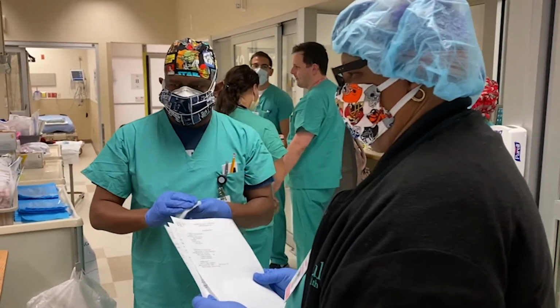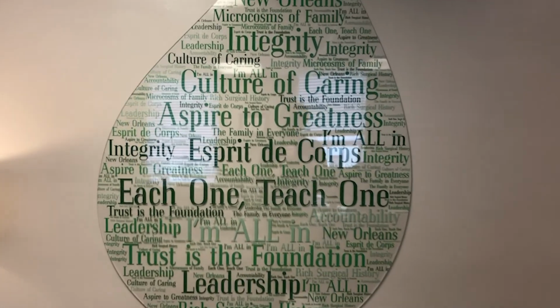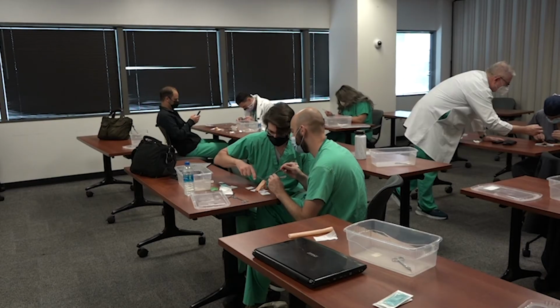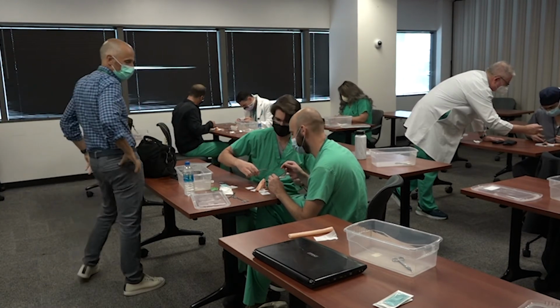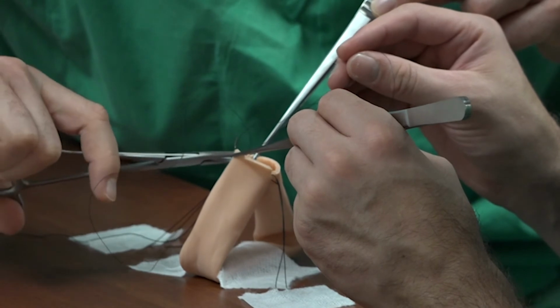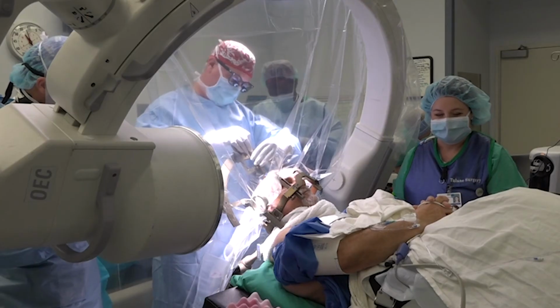Some of the pillars of our esprit de corps are each one teach one. That's extremely important to us because everybody can teach everybody else something. And as you grow throughout your residency, you will teach medical students, you will teach junior residents. You may teach me something as your program director that I didn't know before. So it is very important that we want you to grow as a teacher as well as a surgeon so that you can be the best surgeon that you can be and you can educate your future patients, your future residents or students if you stay in academics, and your patients and their families.